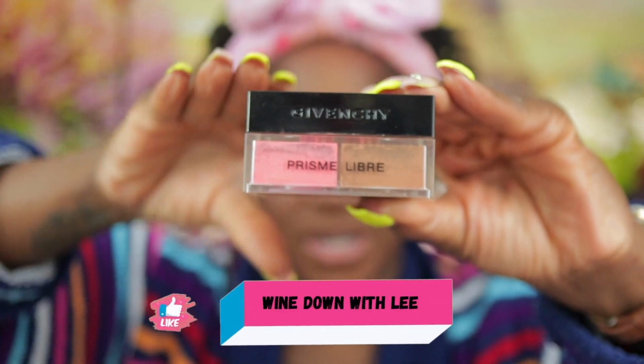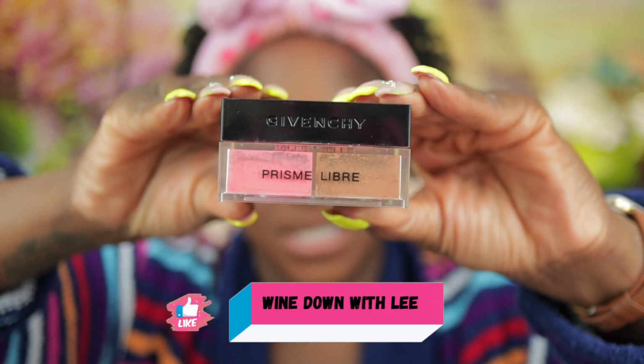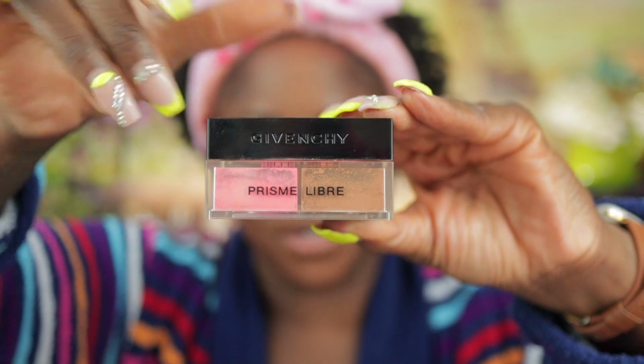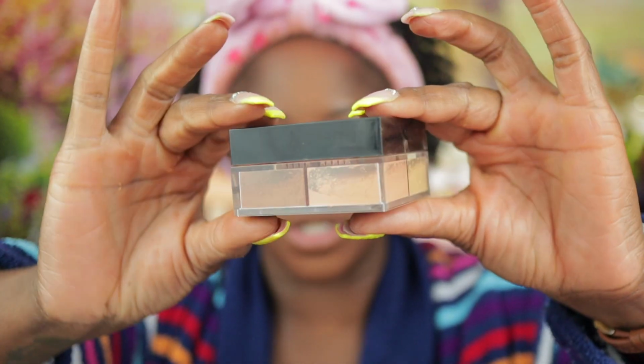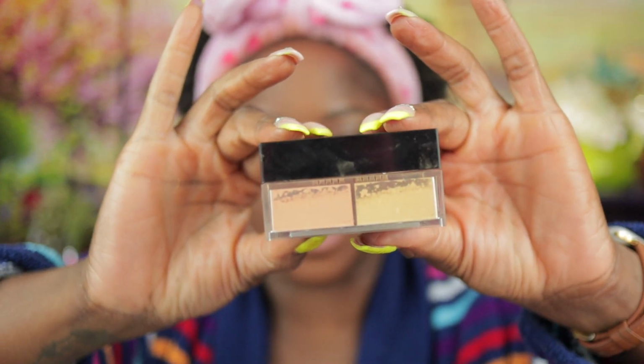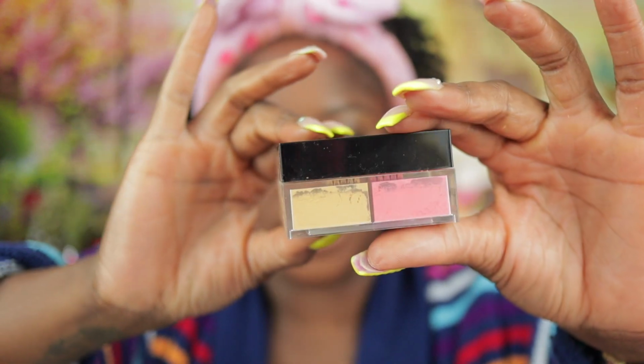For those of you that could tell what the difference is, I used a different setting powder on top of everything on that side. This is the Givenchy, oh, I might be saying it wrong. Don't sue me. It is the Prism Libre. Let me let you see that. There we go. Yeah, it's this. And you can tell here, there are 4 different shades. I don't want to turn it upside down because I don't want to waste it, because I'm getting ready to use it. 4 different shades in here.